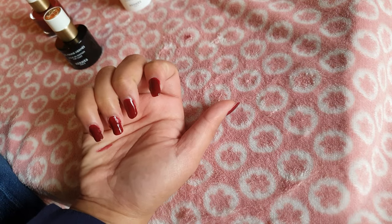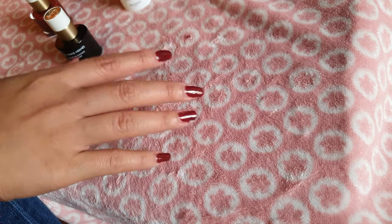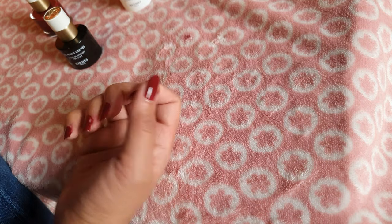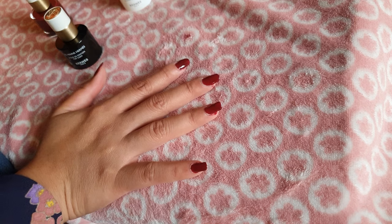So this is the final one. I've just messed up all these, so please ignore that. And I'm pretty happy with it. I suppose it's just a normal nail polish. The price of one of each is £42. I know it's quite a lot.